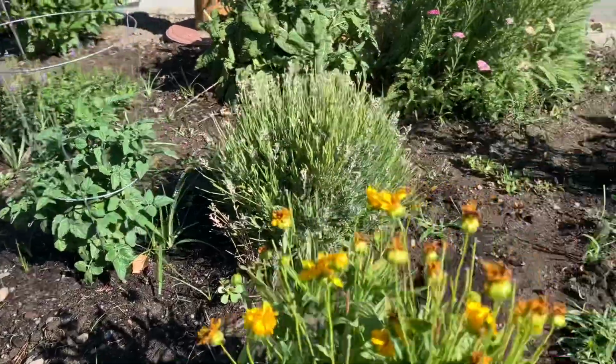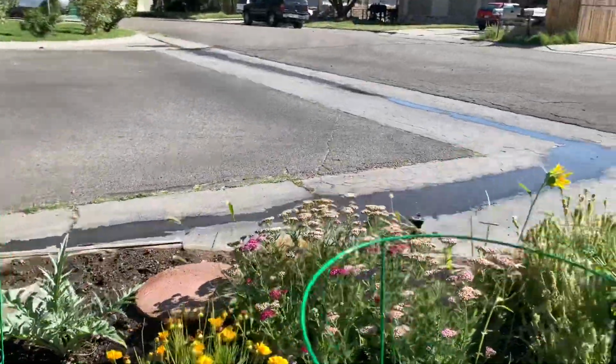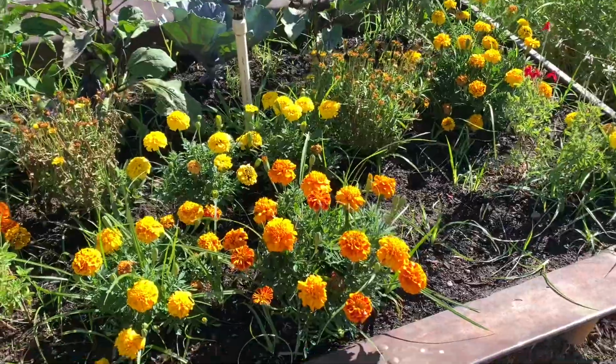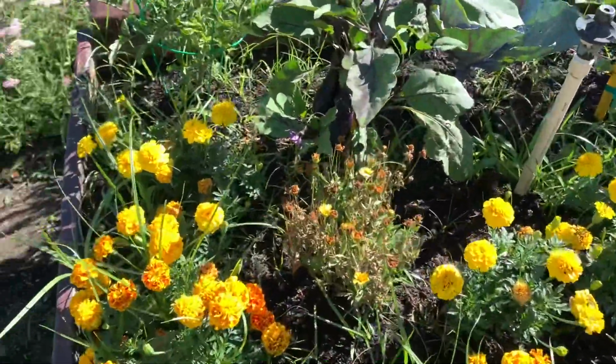And don't mind my weeds. This bed needs to be weeded, so it's time. Little volunteer sunflower coming up right over there. But I'm gonna get these weeds pulled. Let me go around to the front, show you what else is going on. If I just get this weeded today, I'll be happy.